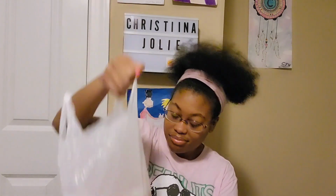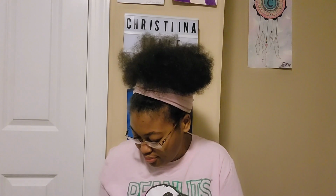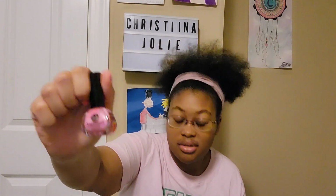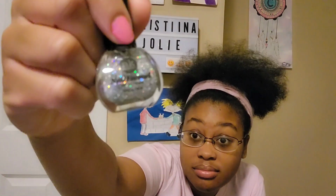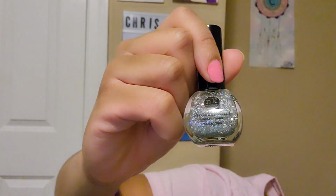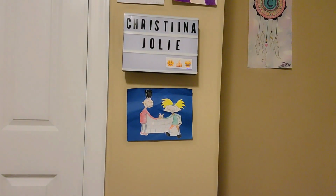I like the little bag. I got two. I got Curl Repair Leave-In by Cream of Nature, coconut milk, $4.99. I got two of those. And I got two polishes, which were $1.29 each, a pink and a sparkly silver. Let me get out of the frame so you can see. There you go. All right, so I got those.